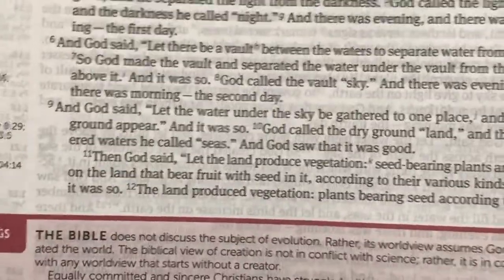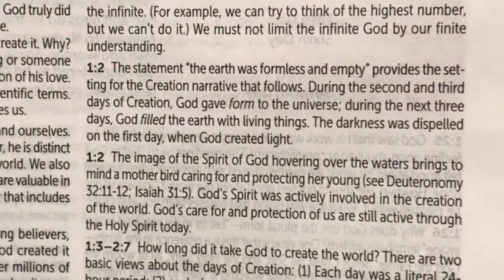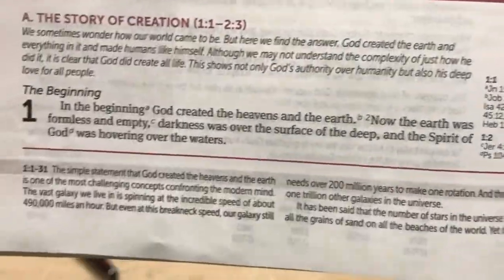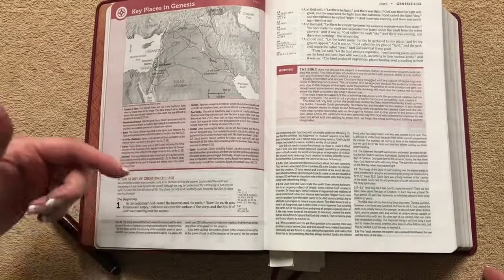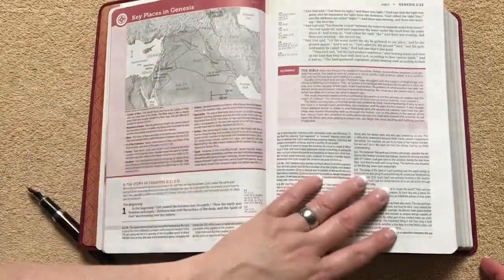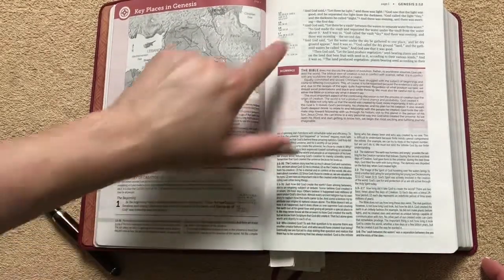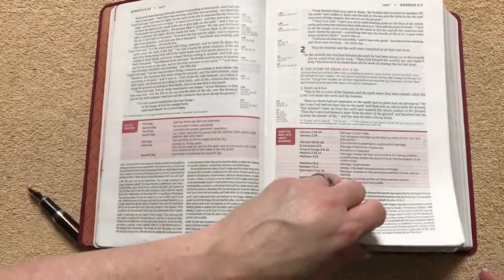So on our biblical text, the font is going to be an 8.5. And then down here in our notes, the notes are going to be a 7-point font. So it is kind of hard to show you up close with it being a single column, but decent size on the font. It is very easy to read. I like having the different colors because then it does clearly separate the biblical text from all the information down below. So all of your references will always be on that interior side. So I do really like that.